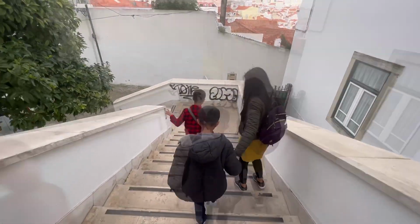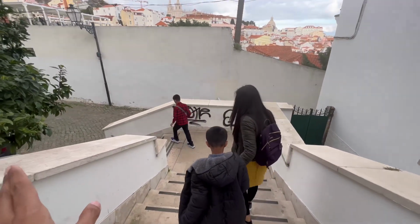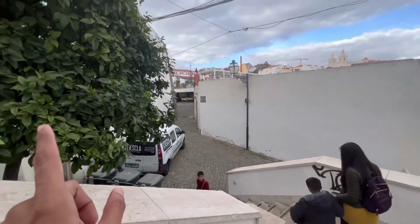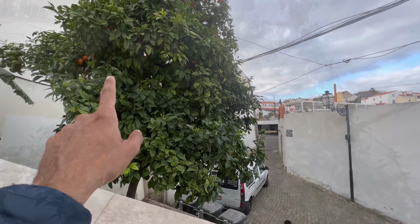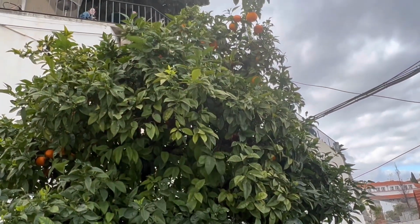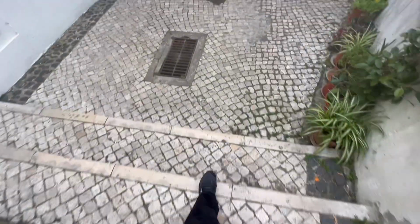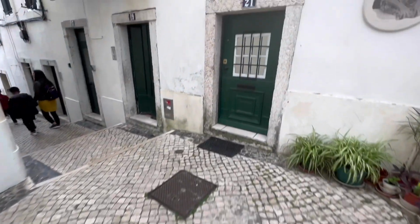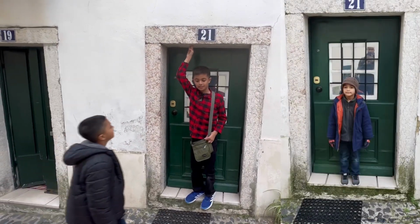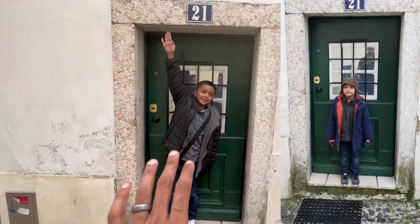Now we're heading down, and I remember there was a fruit tree or orange tree or some sort of tree right around here. Oh, orange tree. Five years ago, we were coming up and we saw so many oranges on this tree. And yep, this was the door. Door 21, where Khizar stood and we took a tiny picture. It's a tiny door.